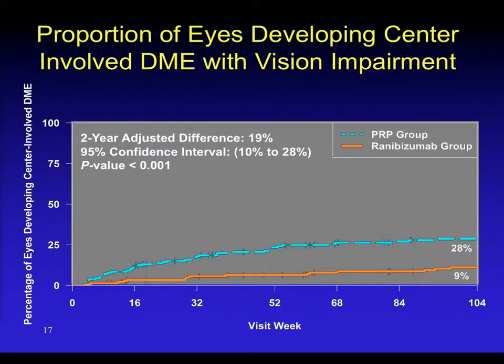Also, looking at those that develop diabetic macular edema, it was greater in those with pan-retinal laser photocoagulation compared with the ranibizumab group.